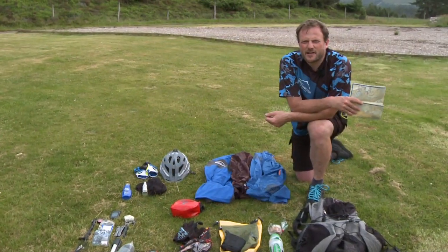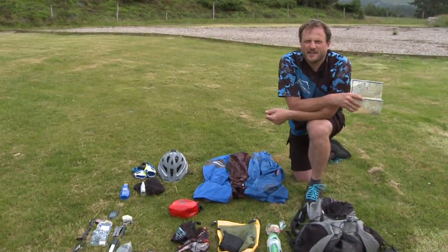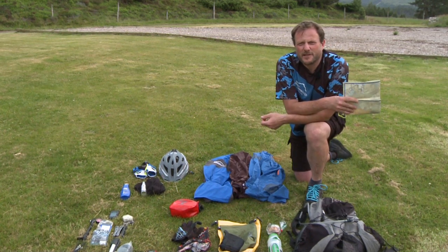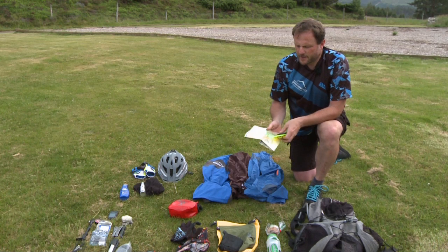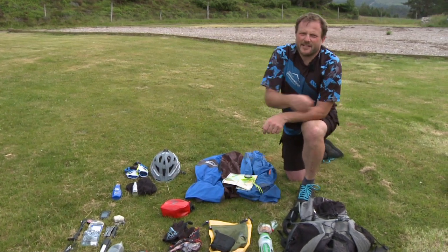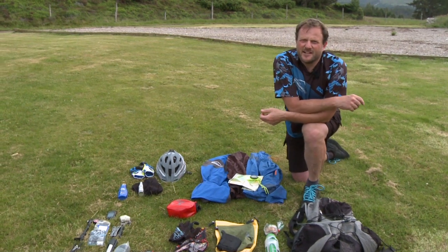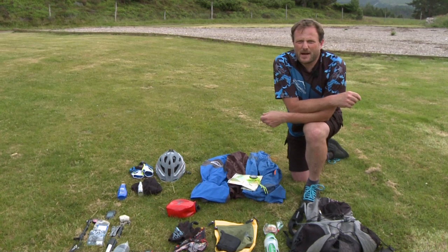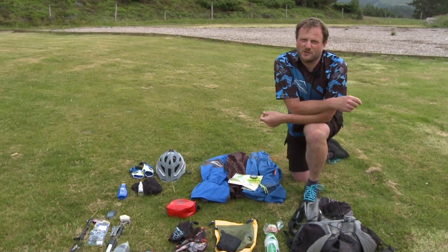So if I'm heading outside of the trail centre environment, then in my bag of stuff is going to be a map and compass. It is amazing just how many times you might have to navigate, and you never know, you might have a big adventure and want to tell somebody else where you are. So map and compass, pretty essential, and also know how to use them.